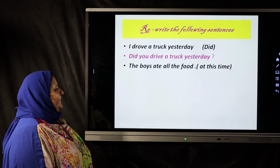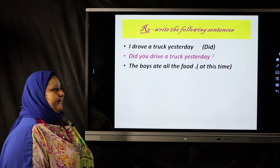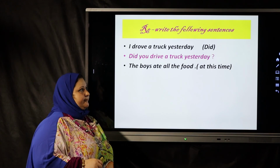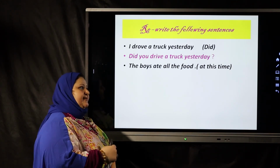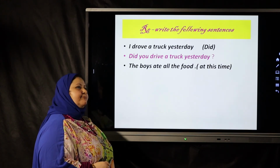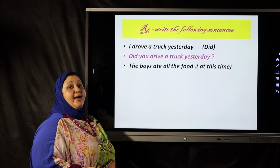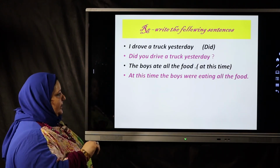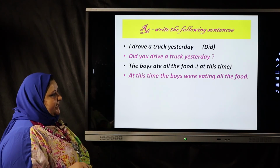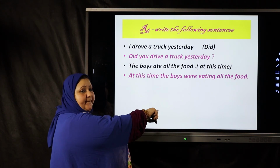Another sentence. The boys ate all the food at this time. Can you remember? At this time. We took it. We revised it before. Which tense? Yes, excellent. It's the past continuous. So it will be: at this time the boys were eating all the food. We changed the tense to the past continuous form.